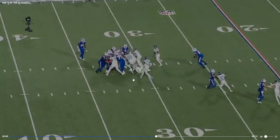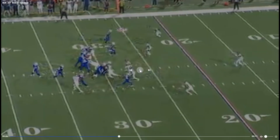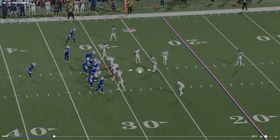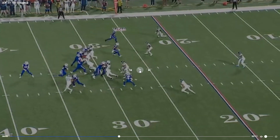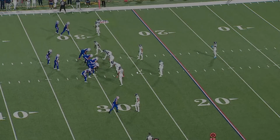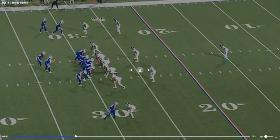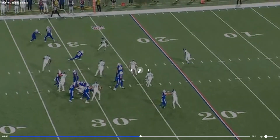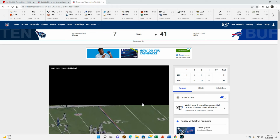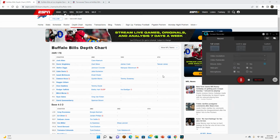It's actually a decent block by him, though. They are getting James Cook in the mix, too. Oh, they're kind of getting their backups involved. Okay. This isn't really worth watching, then. That's Case Keenum. I'm not really concerned about that. So, yeah. Again, not a whole lot to really write home about as far as scheme goes.